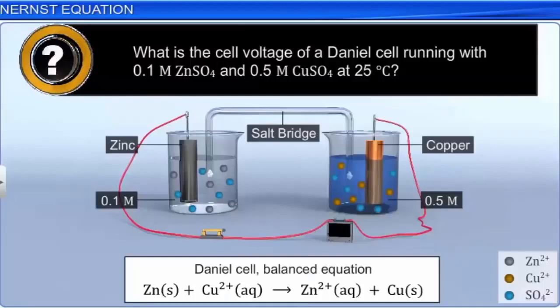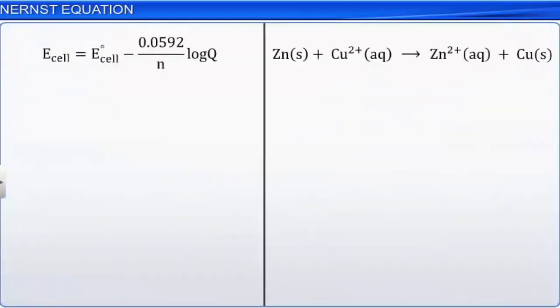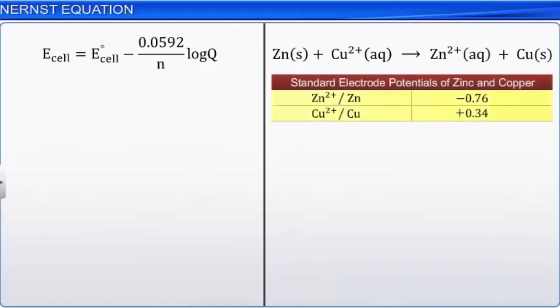Let's work through a typical problem involving the Nernst equation. What is the cell voltage of a Daniell cell running with 0.1 molar zinc sulfate and 0.5 molar copper(II) sulfate at 25 degrees Celsius? The balanced net ionic equation is given here. Here's a strategy for solving the problem. First, you need to find E cell at standard conditions using our table of standard electrode potentials. Then, use the Nernst equation.